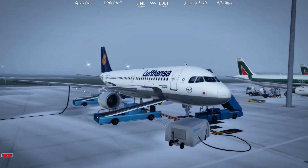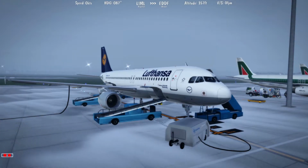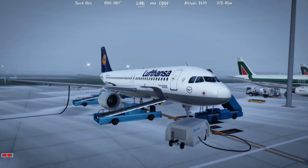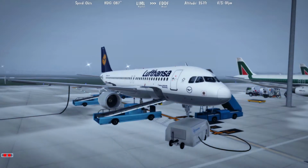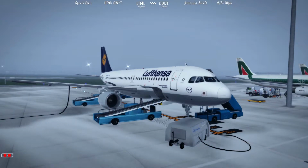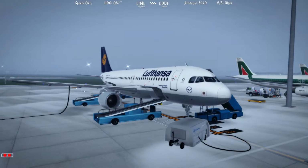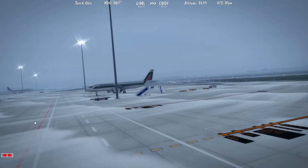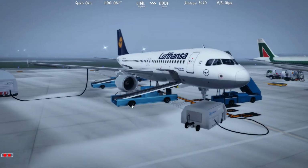Let's see, the METAR for Linate is 2505 knots, visibility 1000 meters. I'm correct. There is snow. There are scattered clouds at 400 feet, broken clouds at 1500 feet, overcast at 4000, temperature -1, dew point -1, QNH 0998, and the rest I can't comprehend from the METAR because I didn't bother to remember the rest, so let's just say that.